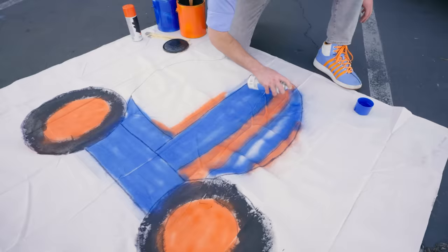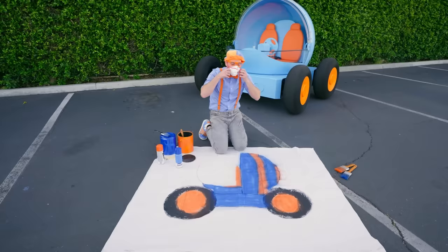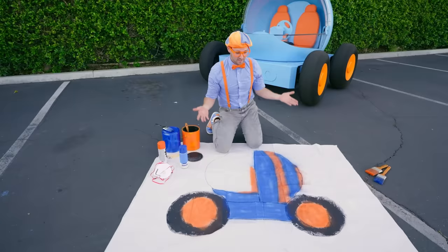Wow! Whoa! We did such a great job! The Blippi Mobile looks amazing! I sure do love crafts and art! Woohoo!